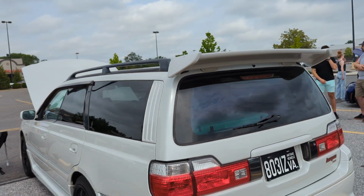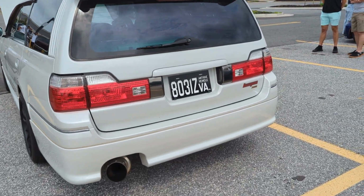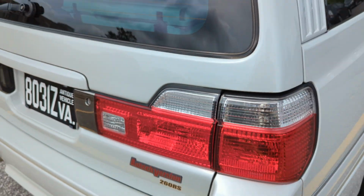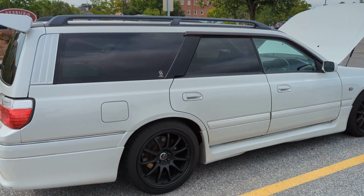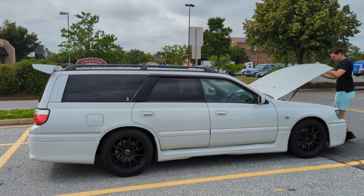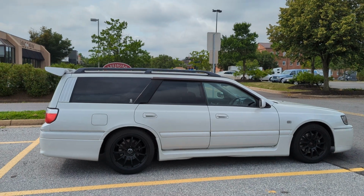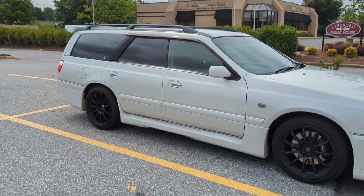Let's see it from the business angle. There we go. Wow. That is so cool. Incredibly cool. There's the badge. Can we put the hood down? Let's see what it looks like with the hood down. Why not? That way you can see the entirety of the beautiful flowing lines here. There you go. I'll shoot it from the front three-quarter. That's probably its best view. You can see all its wagon greatness. And there you have it.